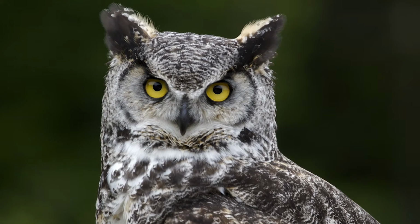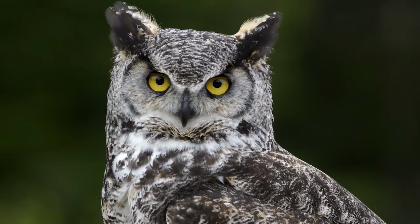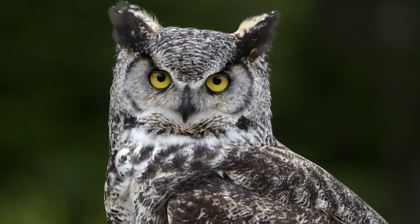So the great horned owl is named that because it looks like it has horns on the very top of its head. Those are actually just feather tufts. Scientists think that that is so that the owl looks bigger than it actually is and maybe intimidates more than it would if it was a smaller owl.